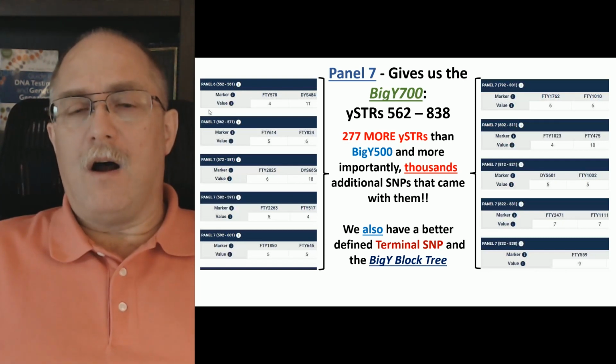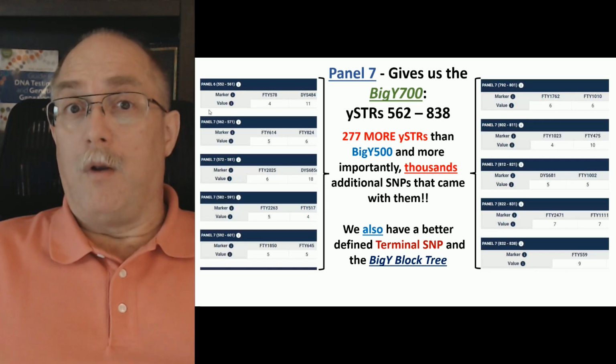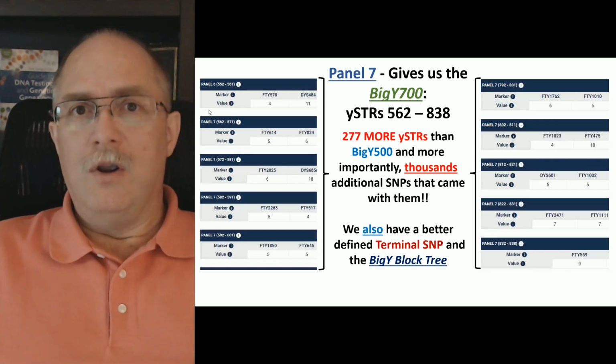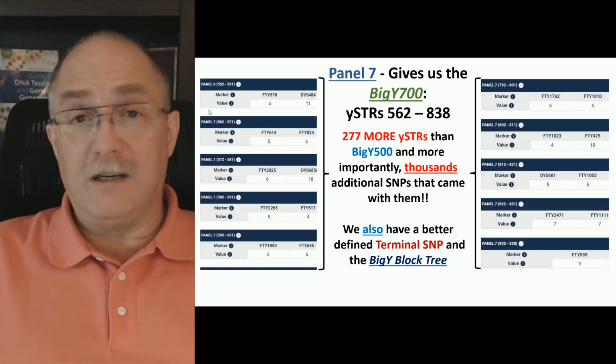And what BigY700 also did is it created, we have the BigY block tree that we can look at now and see a better defined terminal SNP. So that's huge. We've gained so much with BigY700, and we continue to gain.